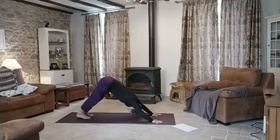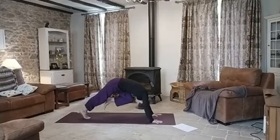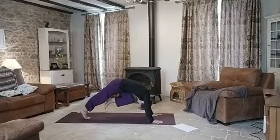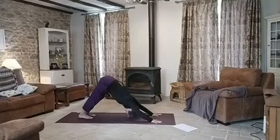Now I want you to bring your right knee forward. So we're going to shift our weight forward slightly. And we're going to come up onto our left toes and try to bring your right knee towards your nose, towards your right nose. How many noses do you have? Your right knee towards your nose. And hold. And bring your right foot back again, back to down dog. Stretch out.